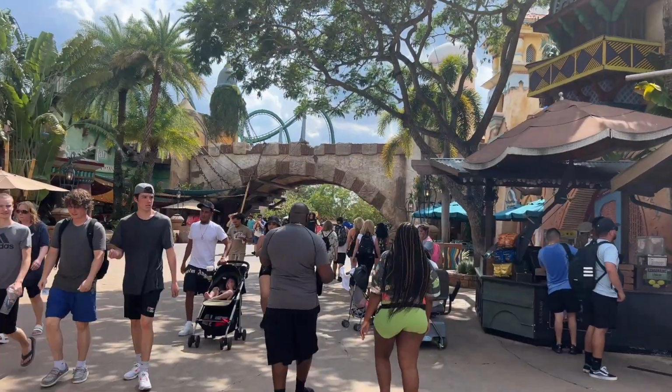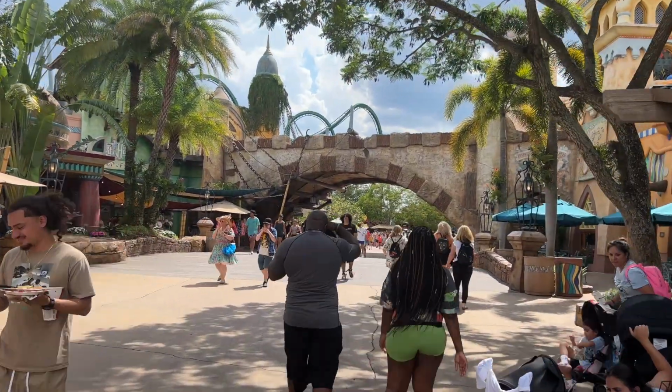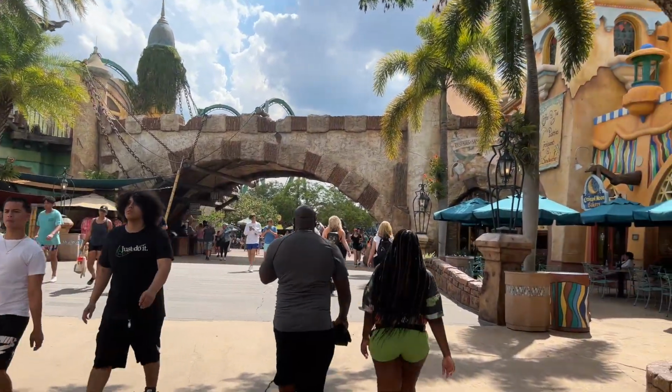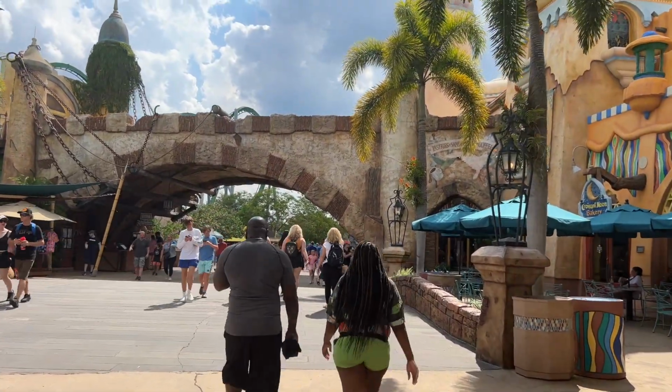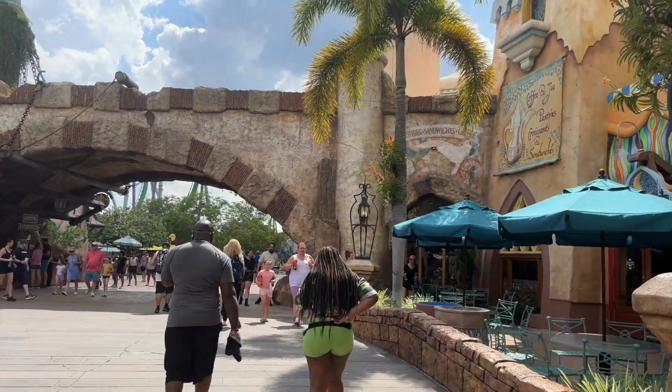And I think it kind of begs this question, when you come to Islands of Adventure, which way do you go? Do you go left or do you go right? Now, my family always goes to the right. We always do.